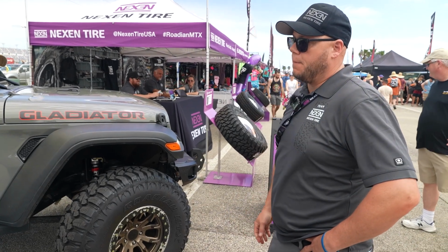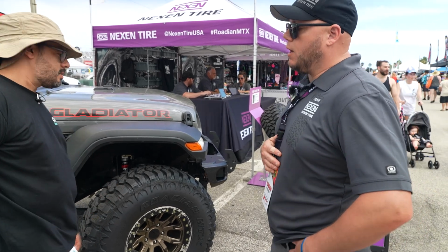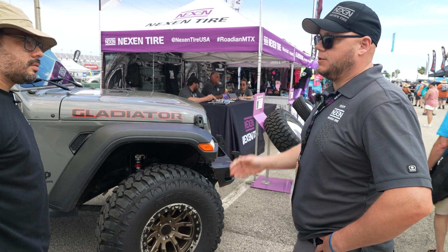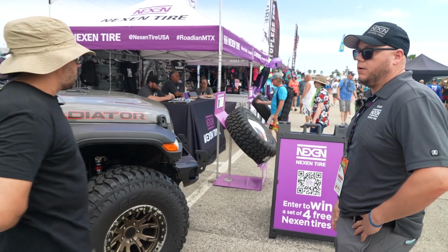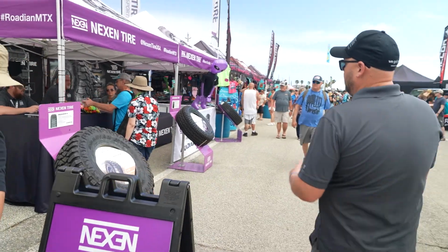Cool. So this is a tire that you've had around for a while, the MTX? Yeah. We launched it like 2018-ish. So yeah, it's been around for several years now. Cool. What, do you got any kind of new products or something? So that's over in the middle here, we have our ATX tire, our new all-terrain.